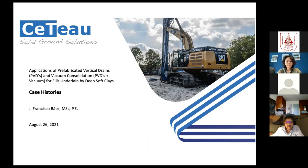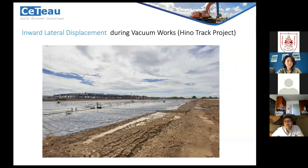But first of all, I wanted to include this slide to expand a bit further on two points touched on by both of you in your presentations. That has to do with the inward lateral displacement. I have brought an actual case here, from our Hino track project, about 17 kilometers west of Suvarnabhumi Airport. We started it in 2019 and completed it last year, 2020.